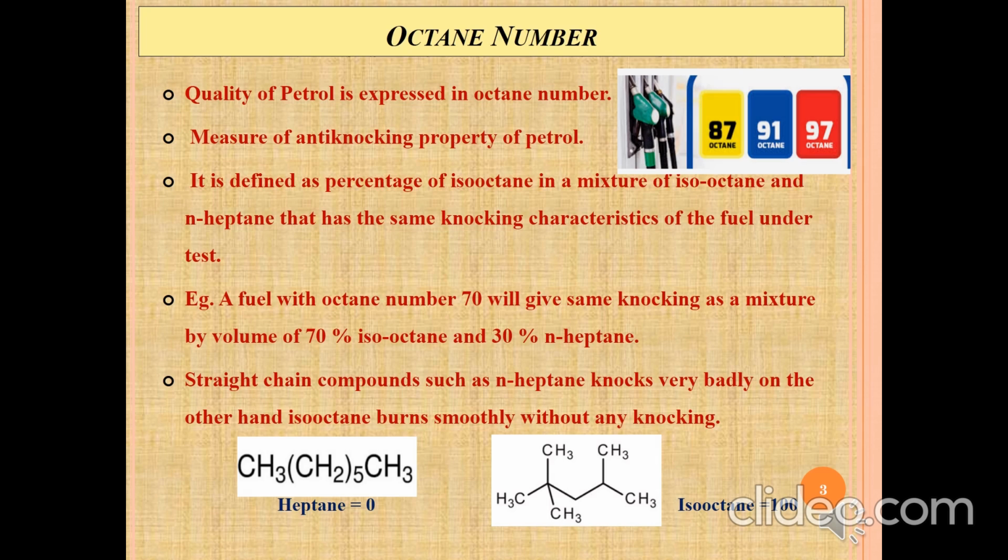The higher the octane number, the better the anti-knocking property, and the better the fuel quality. Therefore, straight chain compounds such as n-heptane knock very badly. On the other hand, isooctane burns smoothly without any knock. Straight chain compounds therefore have high knocking, whereas branched chain compounds and aromatic compounds produce less knocking. To enhance the octane number of petrol, several anti-knocking agents are added, such as MTBE and ETBE.